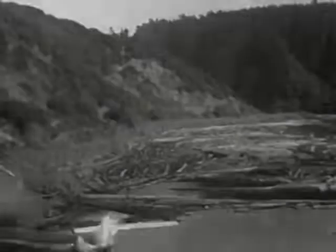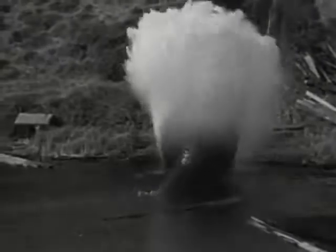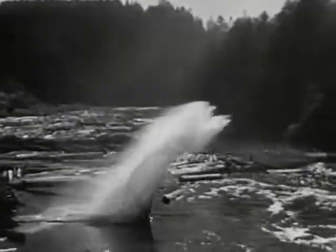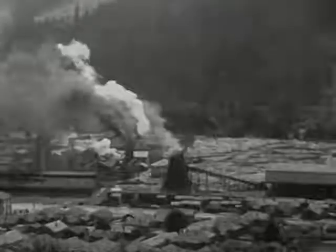Into the mill pond they go, one huge log after another, each one meeting the demand for a wood with its special advantages. Here are the timbers that won't rot in wet mines, or the railroad ties that won't catch fire when burning cinders fall on them.